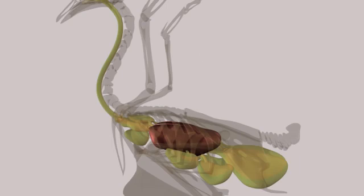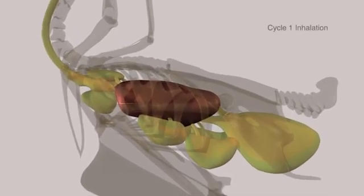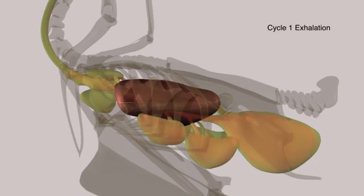The path of a breath through the system can be summarized in 4 steps. During the first inhalation, the breath travels down the trachea, into the left or right bronchus, through the lung, and into the posterior thoracic and abdominal air sacs. As the bird exhales, the abdomen contracts, forcing the air out of the abdominal sacs and into the lungs.